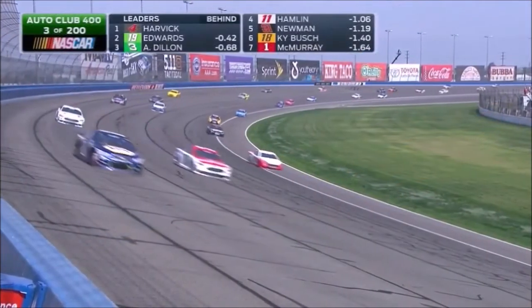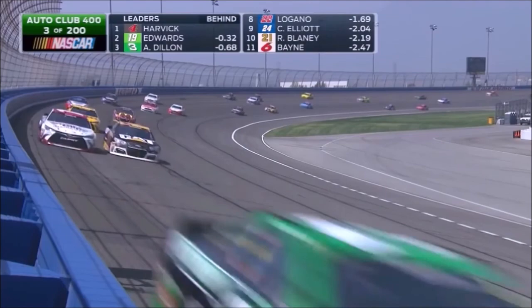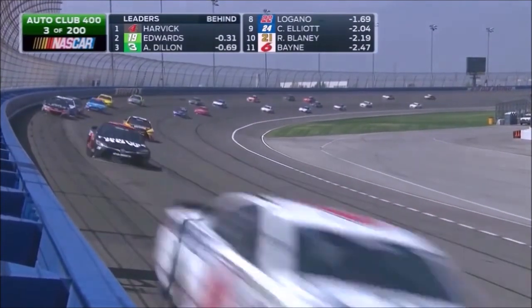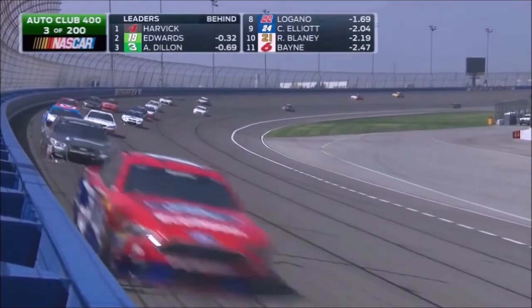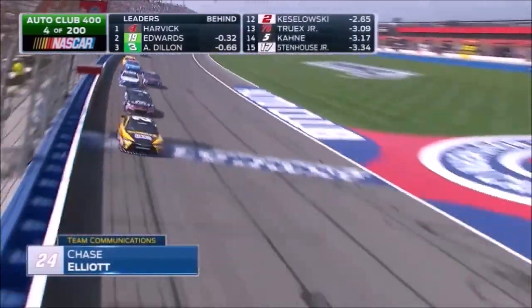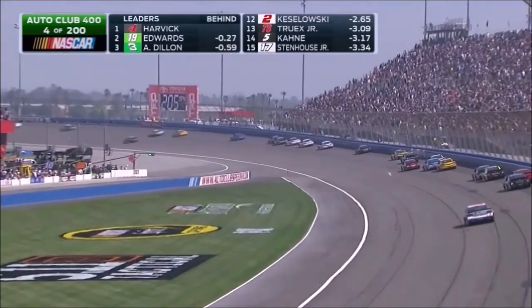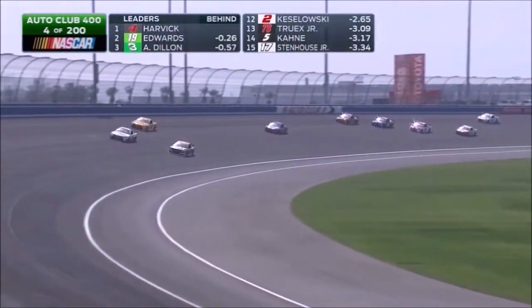One thing you see is that big blue outside retaining wall. Chase Elliott may have gotten a little too close to it. I just lost that right rear there. Got to scrape the wall. Okay, we'll look out of here. I love the calmness of the crew chief. Okay, we'll take a look at it.